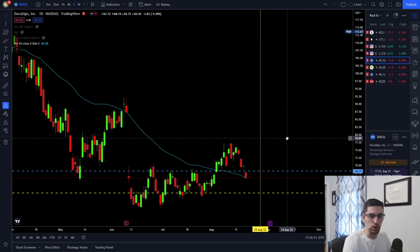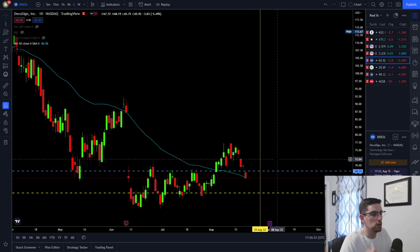That's my cost basis. So I'm in this trade. I'm going to be owning DocuSign, so I have that laid out here. I have the cost basis line. I'm going to adjust that as I sell calls against it and whatnot. So it's an open position.